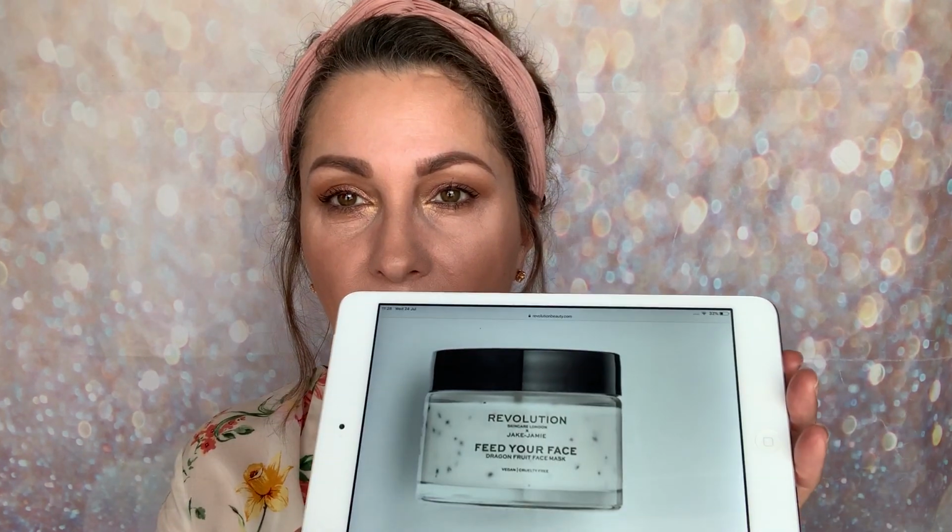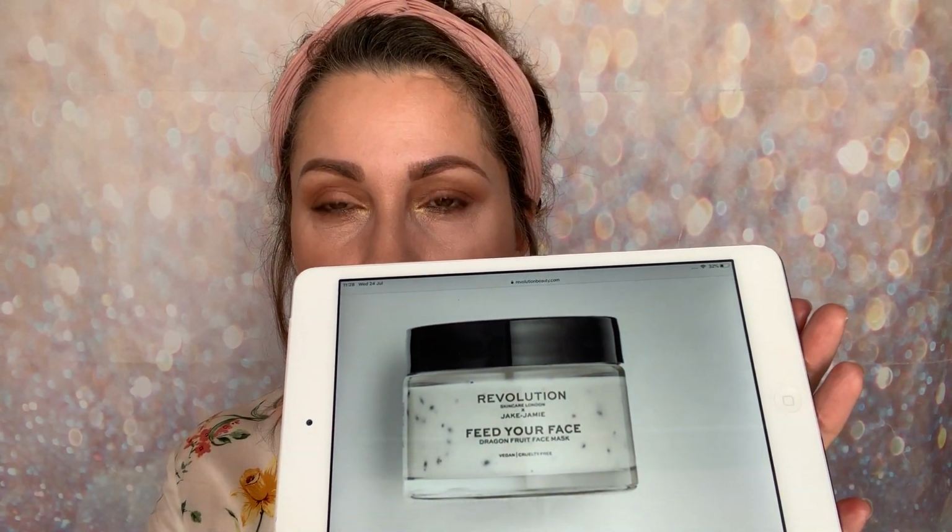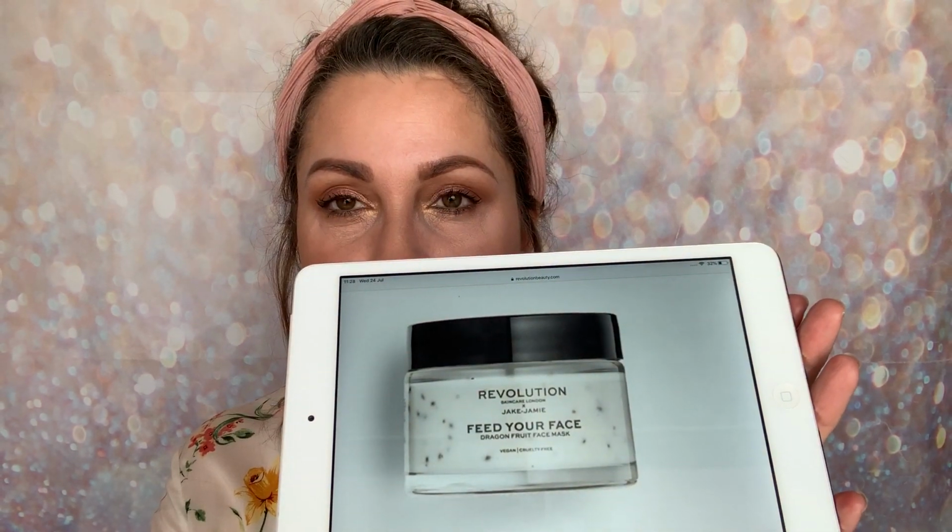Okay, the next is another face mask, and it's obviously Revolution and Jake Jamie. This one is a dragon fruit face mask. And it looks like this, so exactly the same packaging, but it looks much more of a white face mask, obviously with little black bits in it. I think out of the two I would prefer the avocado, only because I know the properties of avocado.